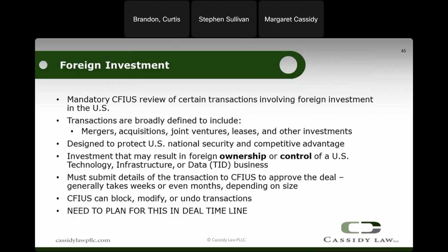So if you have export controlled or other innovative technology, you have the data of a lot of US persons, their birthdays, their social security numbers, their addresses, or if you're involved in US infrastructure, something your offices are right near an electrical plant, or you help run electrical plants, anything to do with technology, infrastructure, or data, you're that type of a business, and a foreign entity wants to invest in you or try to control you or purchase you, you're going to have to go ask the Committee on Foreign Investment if it's going to be an okay transaction.